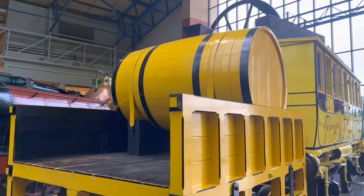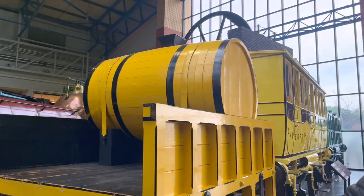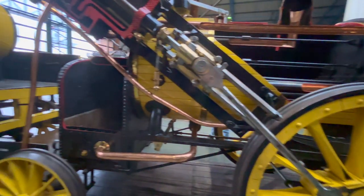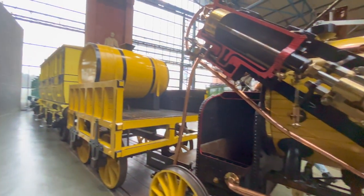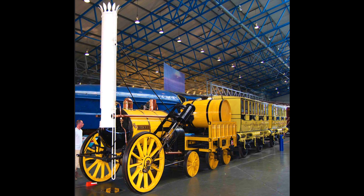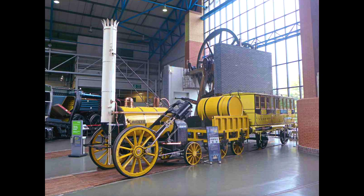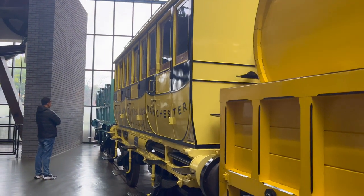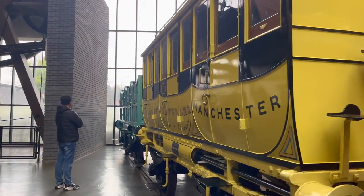Rocket was built by Robert Stephenson as a prototype, and it continued to evolve. It introduced important principles that later steam locomotives followed. In a replica with a cutaway view, you can see many tubes in the boiler, a blast pipe, and a direct connection between the piston and the wheels. All of these innovations made Rocket more efficient. The original Rocket went through several changes during its nearly 30 years of service.